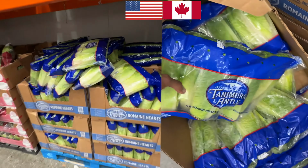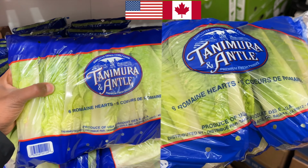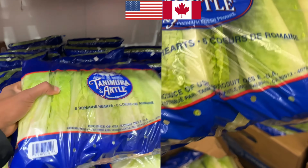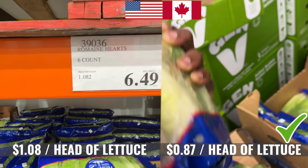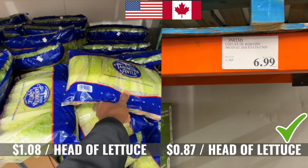For the romaine lettuce, the brand and the packaging were actually identical between the two countries, and even here, they turned out to be cheaper in Canada. $1.08 per head of lettuce in the United States versus 87 cents per head of lettuce in Canada.